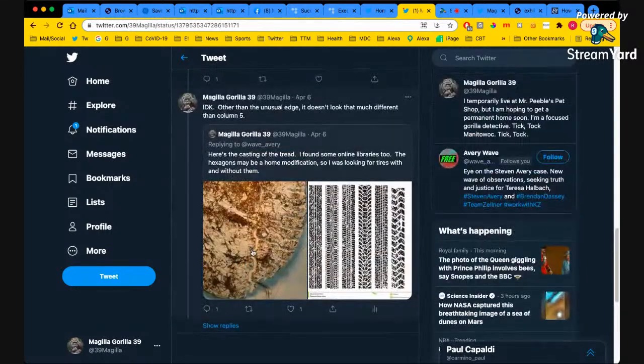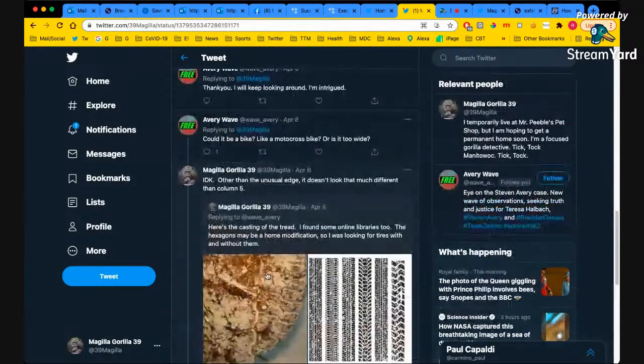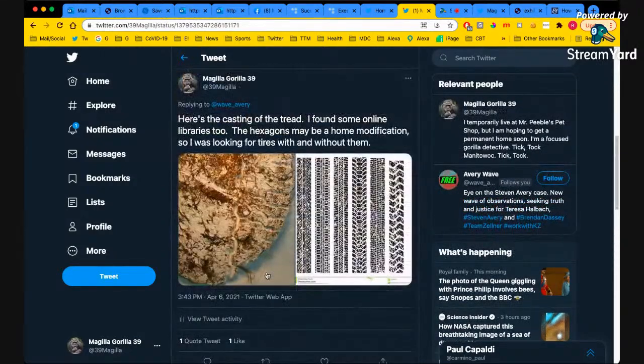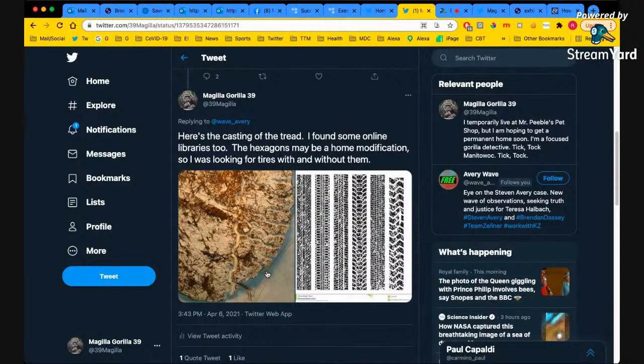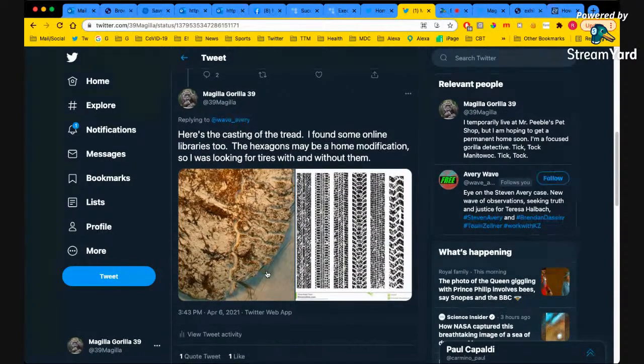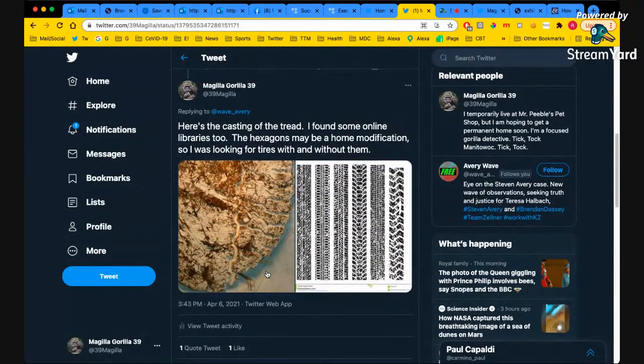I think, and I think it might be home customized with bolts for some reason. Right. Okay. And obviously even the police themselves have gone to the trouble of making this cast because they're obviously interested in this, and clearly the police themselves don't know what vehicle this is from.